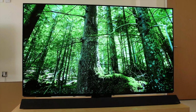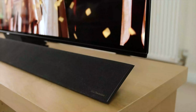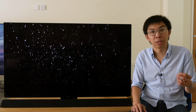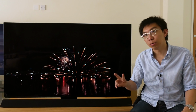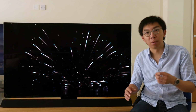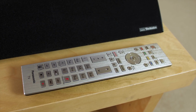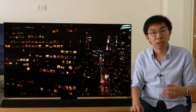What differentiates the FZ952 from the more affordable FZ802 or FZ800 are two things. One, there's a Technics-tuned soundbar on the FZ952, similar to the one found on last year's flagship EZ1000 or EZ1002. Panasonic calls it Dynamic Blade Speaker. This delivers superior sound quality to the inbuilt speakers on the FZ802. Two, the Panasonic FZ952 comes with a more premium remote control with brushed metallic silver finish, which can be backlit with one click of the button in the dark. A smart remote is also provided, but like the game show, it's pointless.